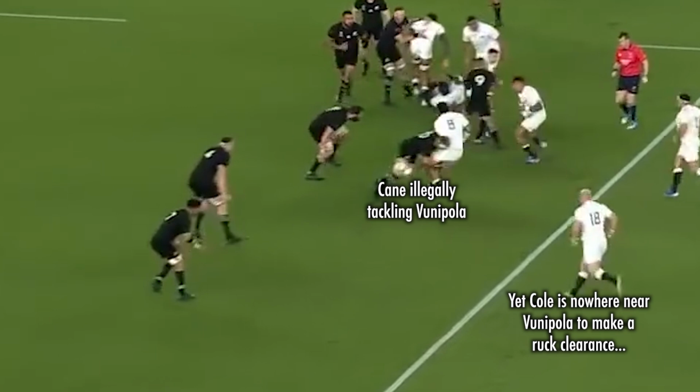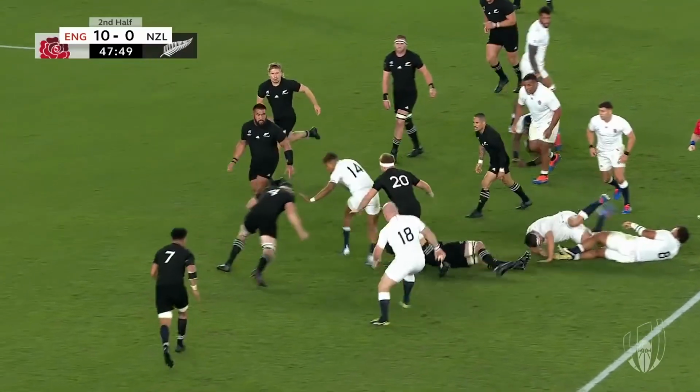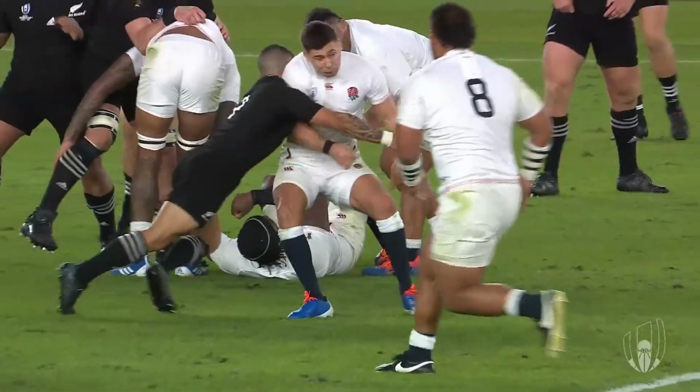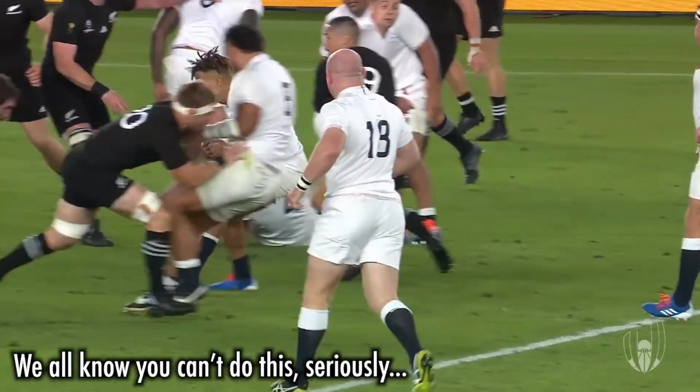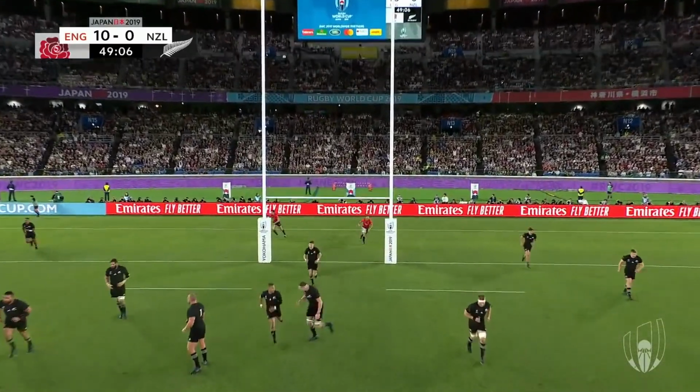Whitelock, the man who should be captain instead, reads the play very well as there are no ruck clearance options close to Vunipola, while Cane doesn't take the time to read this at all. He rushes up and gives Ford a shot at goals from straight in front of the posts, and goodness me, has Cane's discipline improved since this game.